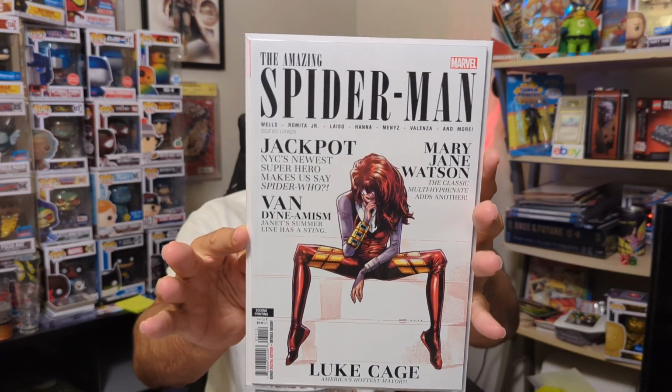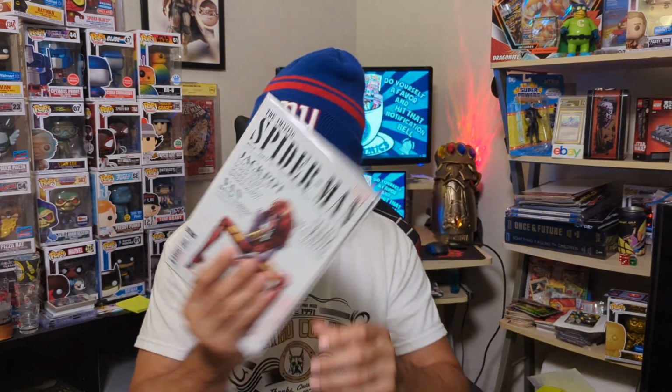But yeah, that's Mary Jane as Jackpot. This is supposed to be the first cover appearance of Mary Jane as Jackpot. So cool.